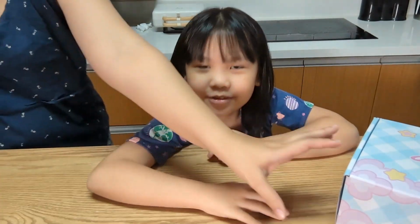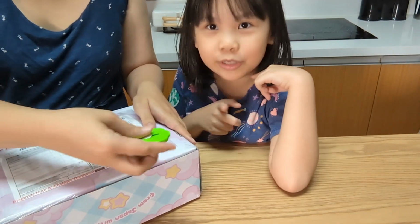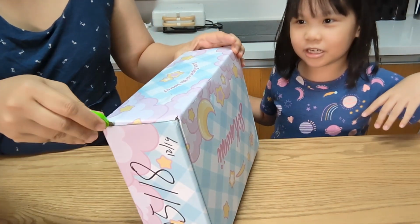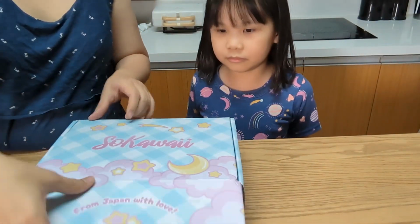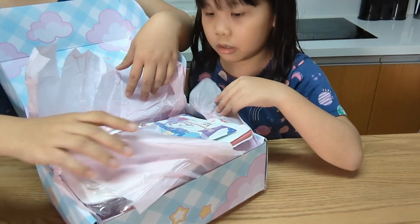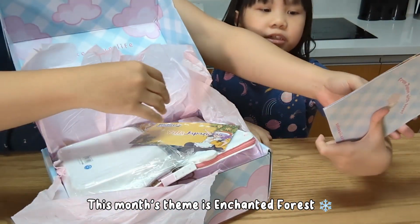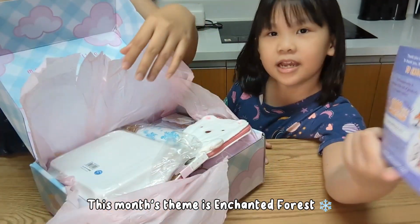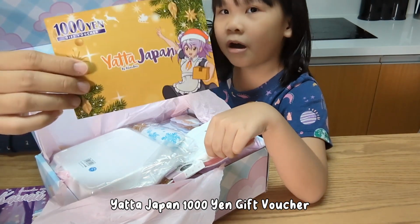Now to open the December box. Yep. But if you get that, we'll retake. Watch out! Nanay's cutter hands. And ta-da! December box! Ooh! This is the Enchanted Forest. Yeah, to Japan. Gift voucher.